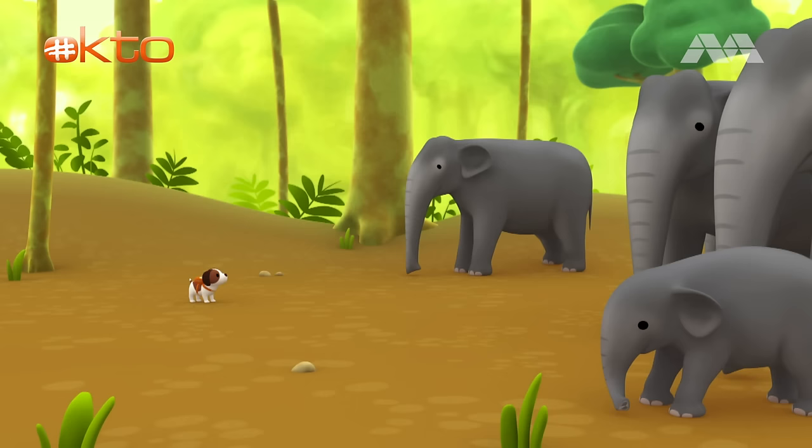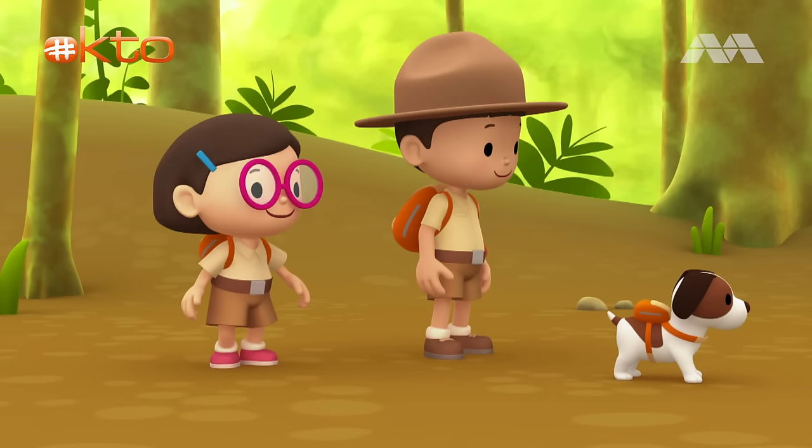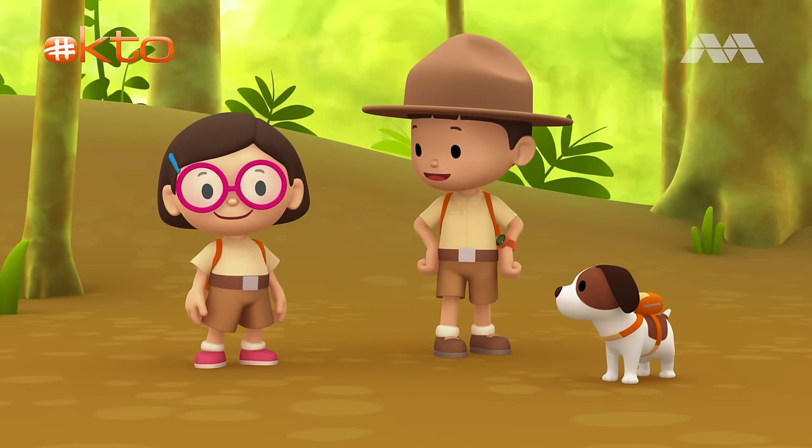Look! It must be the baby elephant's mother! We did it! We found the baby elephant's herd and mother! Great work, everyone! Hooray!